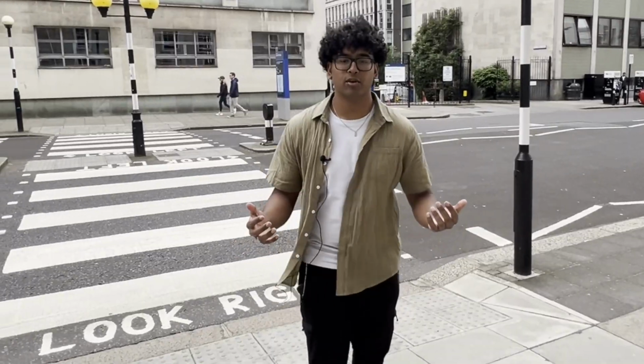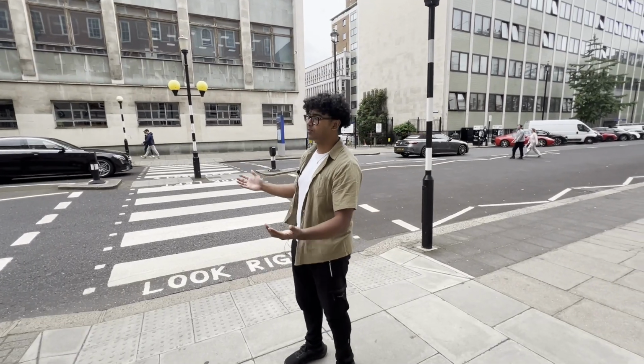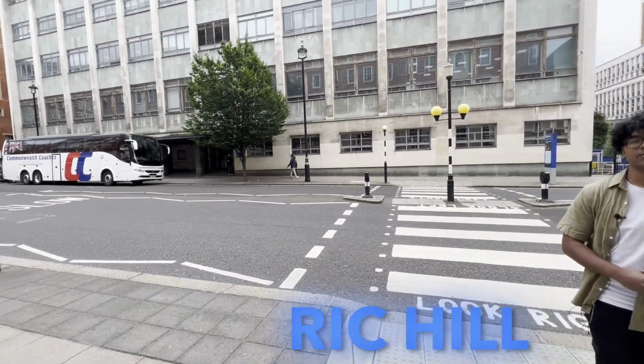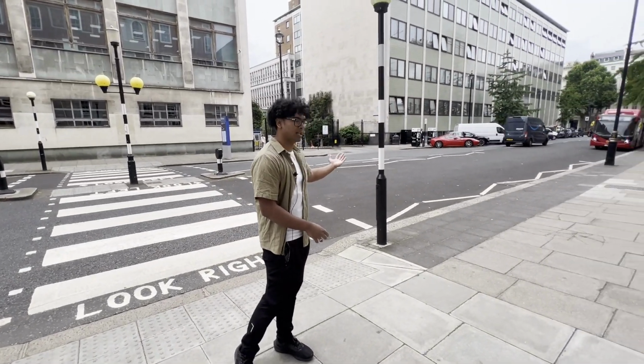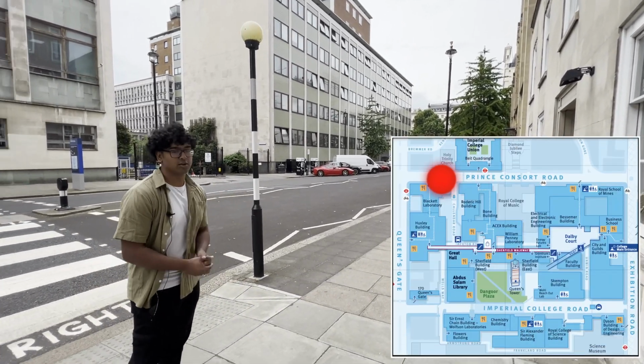Back on the Prince Consort Road, we come to the real stars of the show. They outshine the likes of even the Royal Albert Hall. On my right here, we have the Roderic Hill building, which is for aeronautics and chemical engineering. On my left, we have my favourite, where my heart is, Blackett Laboratory, which is where the physics department is. More on that later. Now we're going to turn the corner onto Queensgate.